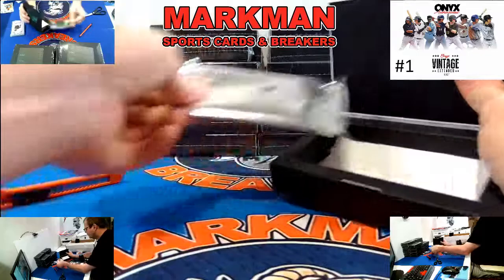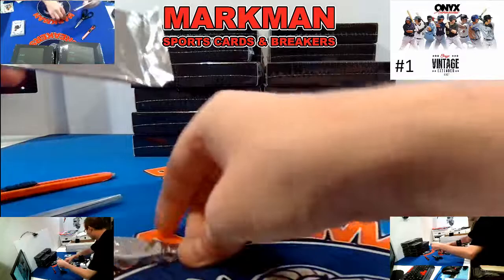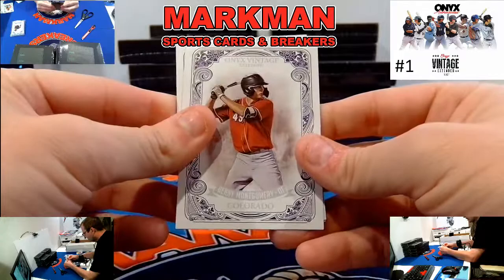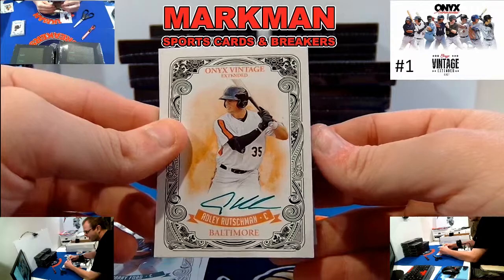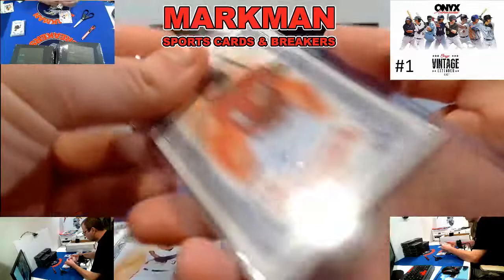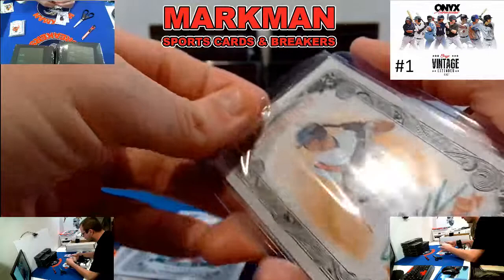Here we go. As you can see, I'm nowhere near hitting the cards. All right, here we go. Benny Montgomery, Colorado. Harry Ford, another Seattle. First autograph is the man. First pick and the top prospect in minor league baseball for the Orioles, Adley Rutschman. Oh, and a Tristan Cassius right behind it for Boston. Wow. This product is loaded already. We're only on box three. Adley Rutschman, Noel V. Marte, Julio Rodriguez, Tristan Cassius, all joined us. Maximo Acosta. Wow. Good stuff.